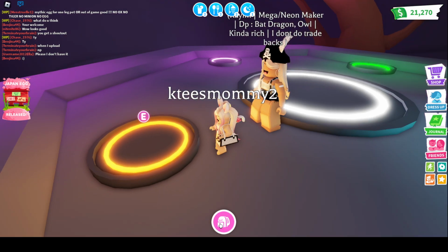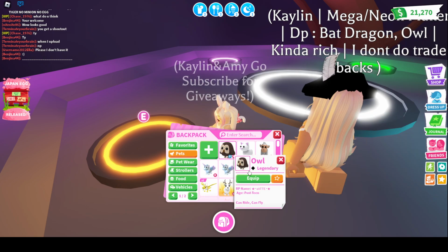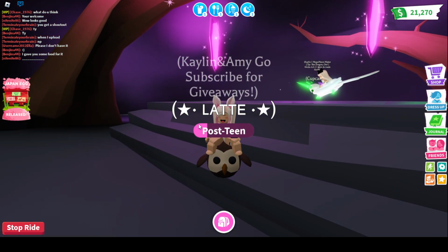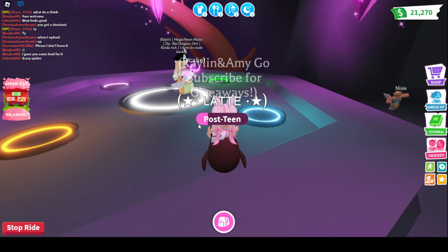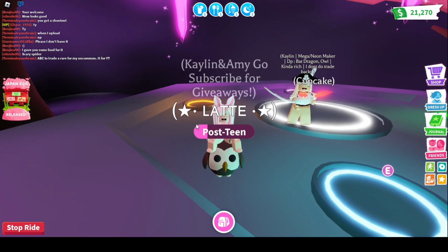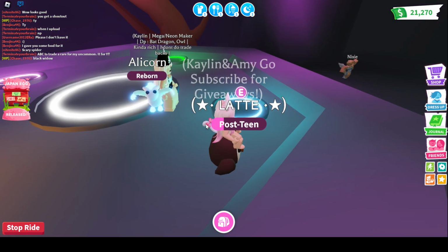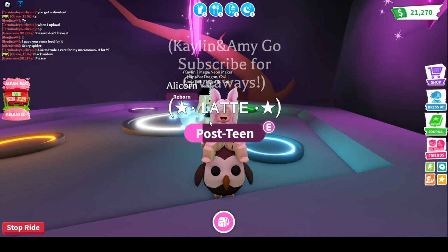Oh my goodness, I just got Latte. I can't believe it. No way. I've been wanting an owl for so long. Look at her, and she's on my Mega Goldhorn. That thing took me forever to make. I remember the grinding of that Mega Goldhorn took me over a month. And there's the Neon Alicorn, which I love. I want to make a Mega, so this is going to put me back a ways. But that's okay, because I got Latte.